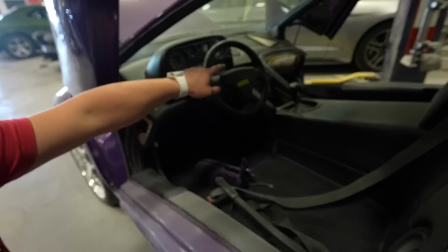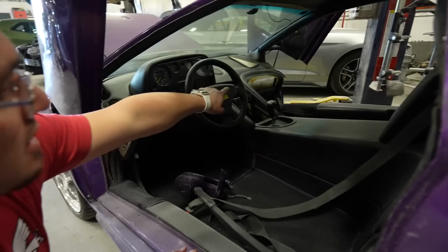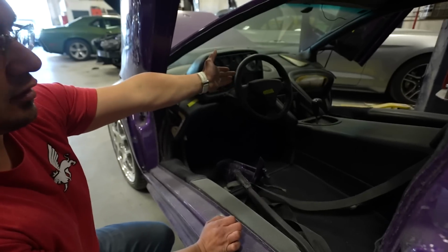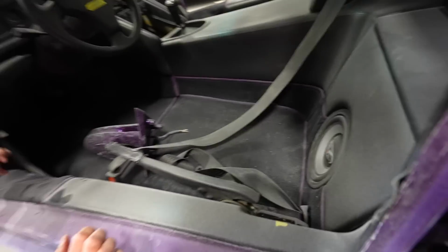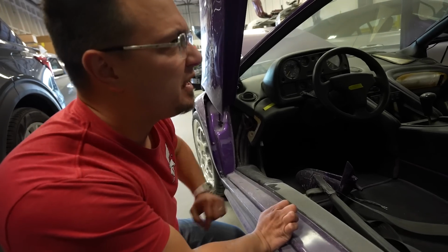Steering wheel looks pretty good. I'm actually having them fix it up, put a little fiberglass piece on the airbag cover, because the airbag's stupid anyways. Yeah, it is. And it looks so much better without it. Subwoofers are in. These are all disconnected. This trim piece here, we're going to have to replace. That was missing. And a couple little things, but I like the design in the ceiling. I really, really like that.